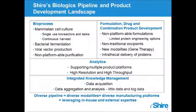Gene therapy is a new modality where we're trying to figure out what the optimal formulation is, and then we are also using an intrathecal delivery platform that we developed in collaboration with a company that makes intrathecal devices. In terms of analytics, all our analytics have to support all these multiple different platforms, and we're very focused, especially early in development, not just on high throughput, but also high resolution. So there's quite a bit of work that's been done by the analytics group to develop high throughput, high resolution methods.